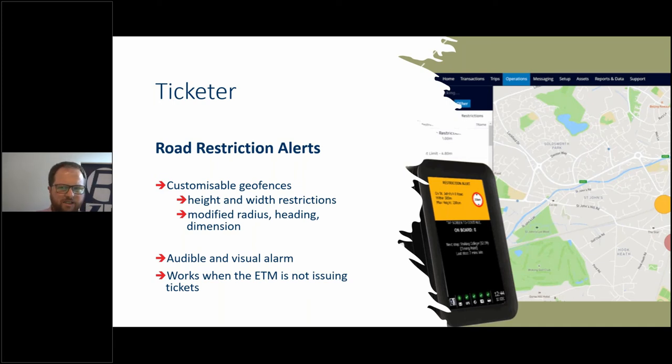Other systems that are around: Ticketer, just over a year ago, February last year, launched their road restriction alert system on their ticket machines. Works pretty much like bus priority, using geofences and things like that. So it knows from mapping data where there are low bridges, and you can tweak that to make sure that you've got as few false positives as you can, and that triggers flashing things on the driver's screen, which is usefully quite in the line of sight for drivers, as well as sounding alarms. And again, like the iBus, it works whether the ticket machine is issuing tickets or not, as long as it's switched on.